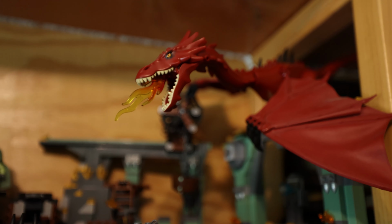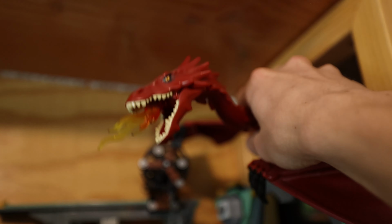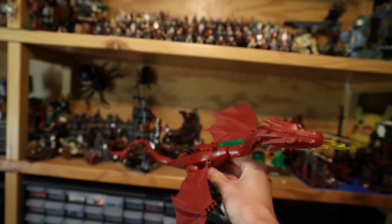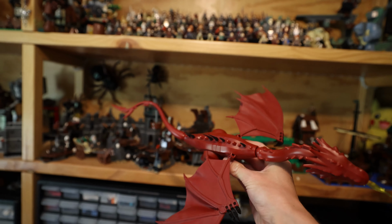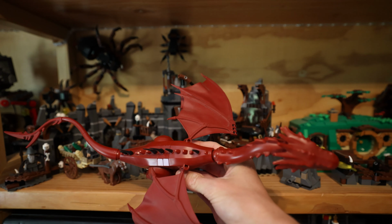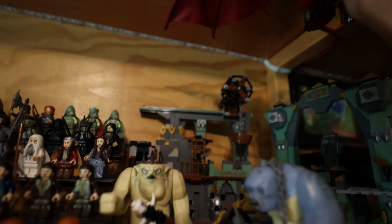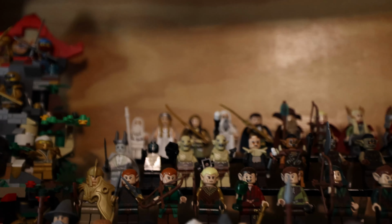And the other big fig is Smaug the Dragon. He is quite big. Just look at the fire to the tail. That is long. It is the length of all of Dol Guldur. Whew. Okay, let's put you back in Erebor. Now that Smaug is back, let's focus in on all the minifigures.